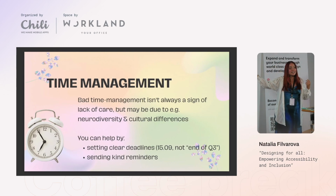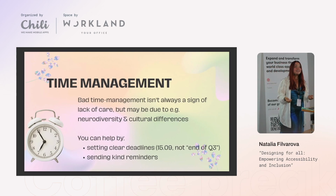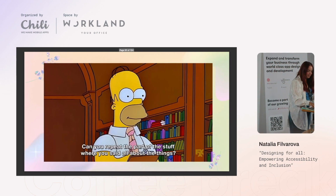You can also do things like send kind reminders, emphasis on kind, and understand that people have best intent. Even if they don't do things in the way that you want them to or the way that you do the things yourself, it doesn't mean that they don't care. You can be kind to them and ask them again, and they'll appreciate it.